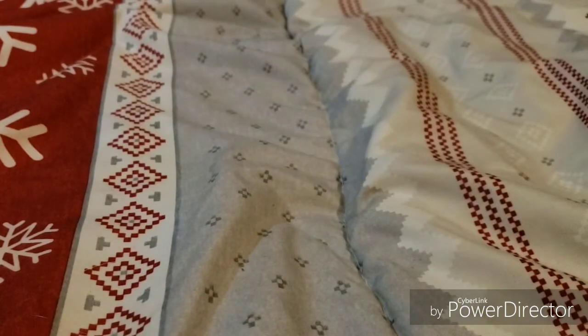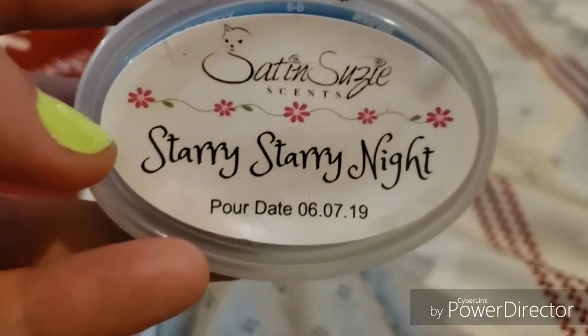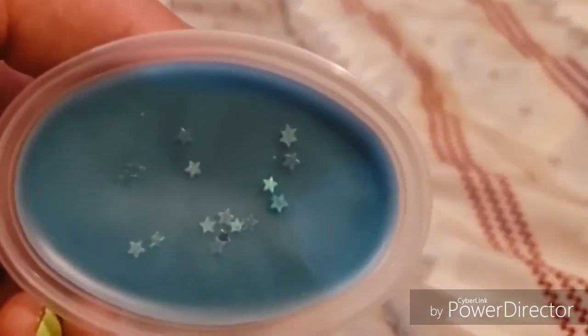And when I remember, I will just blurt it out randomly because I like to randomly talk and go off on tangents. Then I got Starry Starry Night. And I love her labels. They're so cute with the little cat up there. This one's got a little star. If it'll focus, come on. There we go.